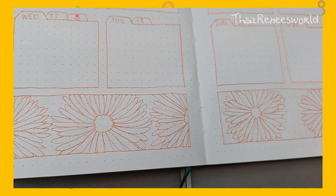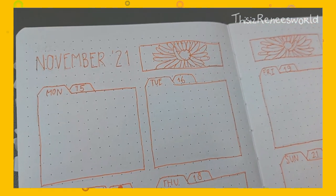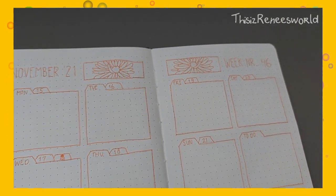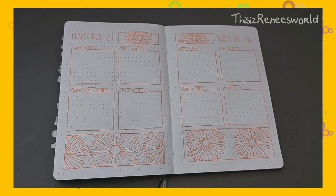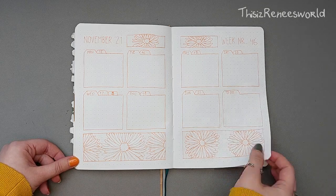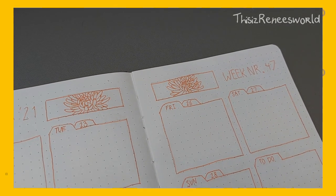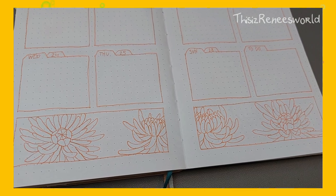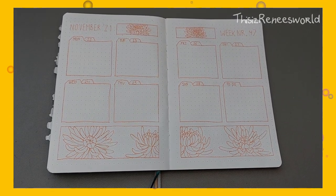I just had to draw a kind of birthday hat for my birthday, on the day of my birthday. I couldn't resist. And what I really like about this theme is that every spread has different looking flowers, and it makes me feel like it's less repetitive because of that, and that's what I really like.